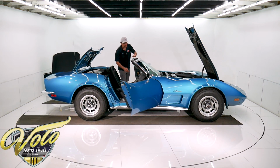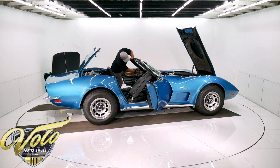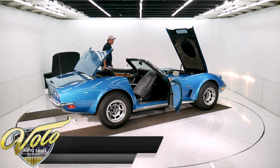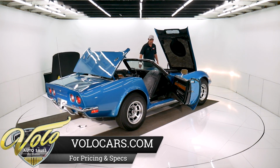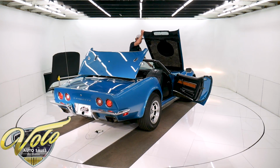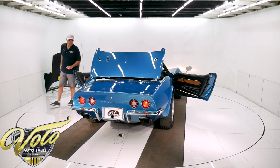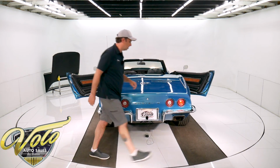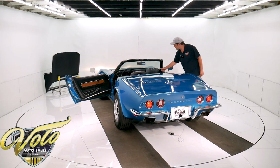You fire it up. Vacuum headlights work. Motor runs smooth as can be. Interior lights work.